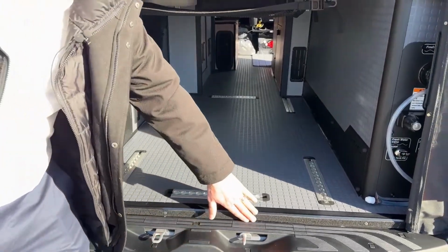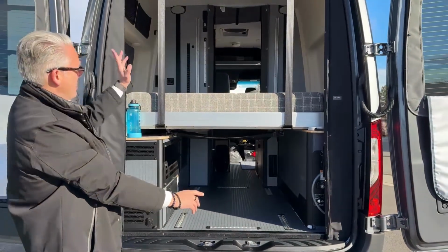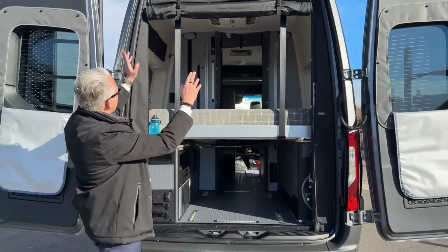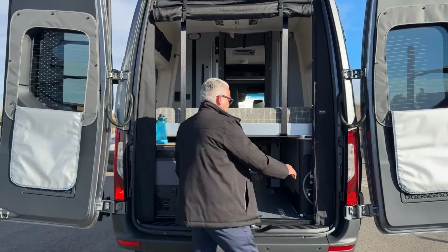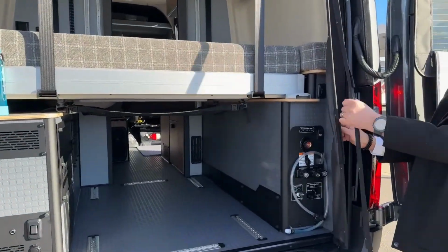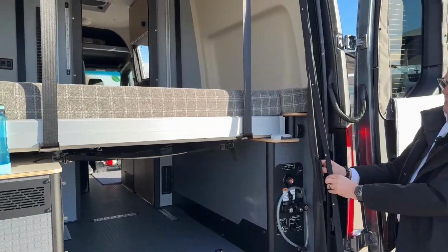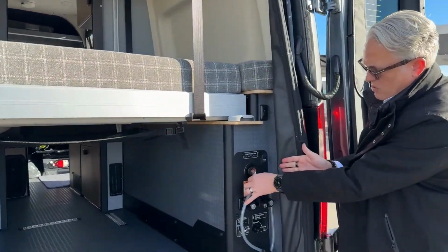I have a nice piece of Velcro right here, so when I have the bug screen down, I have a bug screen on the main door too, and when I have that bug screen down, it'll just go right into here. And then there's magnets that'll let you get in and out without having to unzip that every single time.